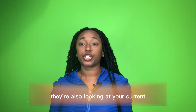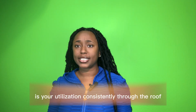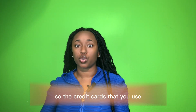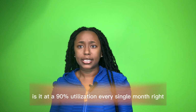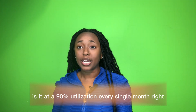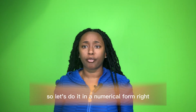They're also looking at your current status with accounts, meaning, is your utilization consistently through the roof? That's your credit card. So the credit cards that you use, it's more like your debt to income ratio, right? For the credit cards that you use, is it at a 90% utilization every single month? Or are you keeping it below the 30% mark? So let's do it in a numerical form, right?